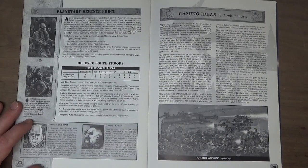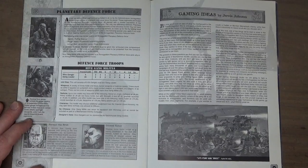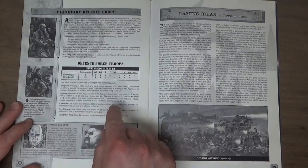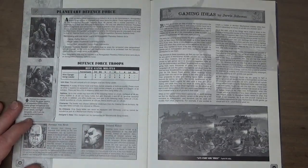As the crew and gun mechanisms need to be protected from the corrosive effects of the ash wastes, there you go, just like I said. Hive Gang Militia units may be included in the Armageddon Planetary Defense Force and only in an Armageddon Planetary Defense Force. Okay, so even though the Chimera rules apply and you can use your Land Raider, Crusader, and other lists, it's telling you these Hive Gang Militia can only be used in this list.